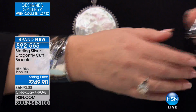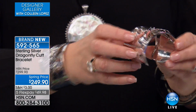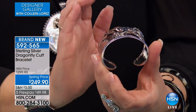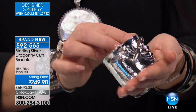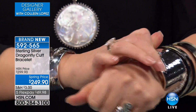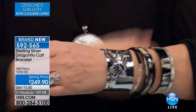It looks like $1 million. It looks like you paid an absolute fortune for it. I love how it's dimensional. See how the actual wings come up off the cuff itself. It's $249.90. It's absolutely positively gorgeous. It's a one size fits everybody. It's malleable, so you can make it a little bigger or a little smaller. It's your Wonder Woman power cuff if you want it to be.